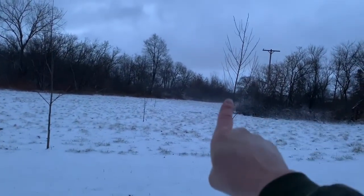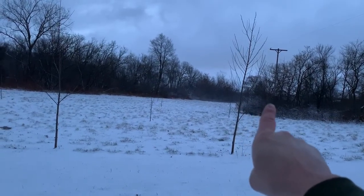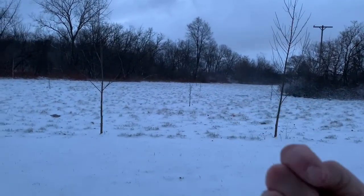See, the town we live in is that way, and our power comes from that town. It comes down a road, turns up our road, and comes this way.